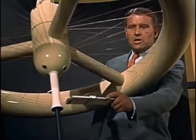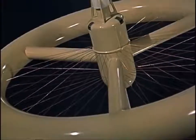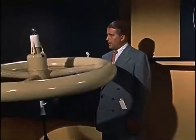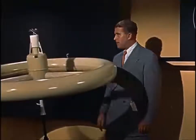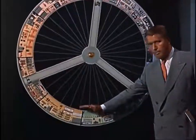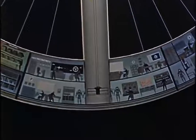Access to the station will be through an airlock in the hub. The three large spokes are elevator shafts, and the small pipes are used as condensers for the turbo generator and the air conditioning plant. The entire wheel will slowly rotate at 3 revolutions per minute. The resulting centrifugal force will produce an artificial gravity for the men in the rim. Notice that the floors are placed so that the men stand with their heads toward the hub.